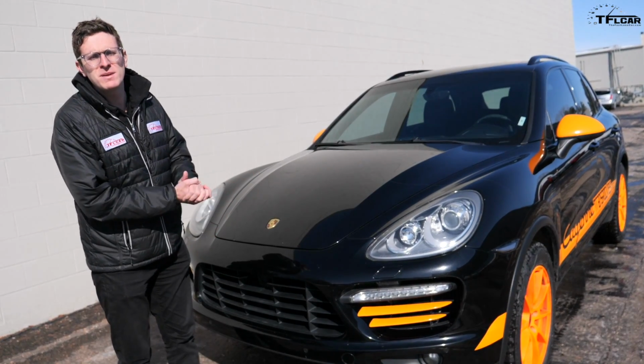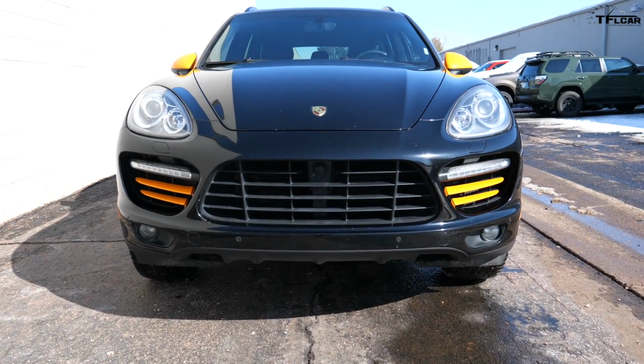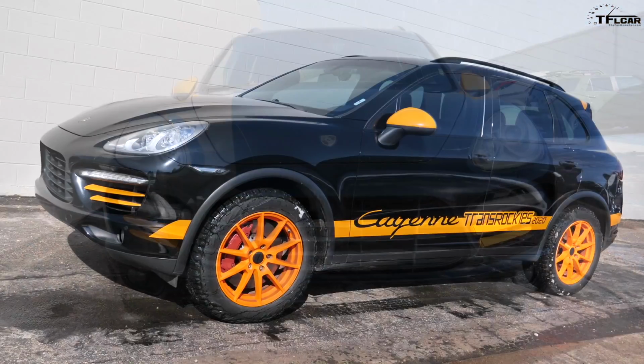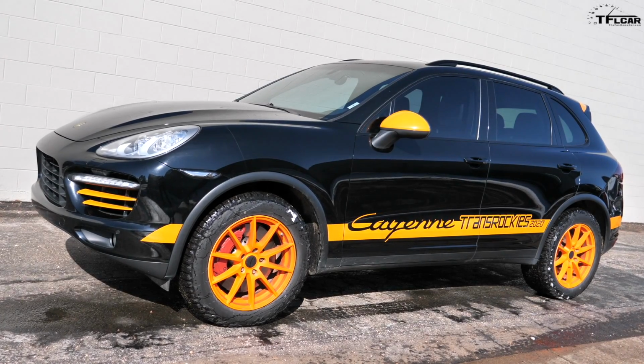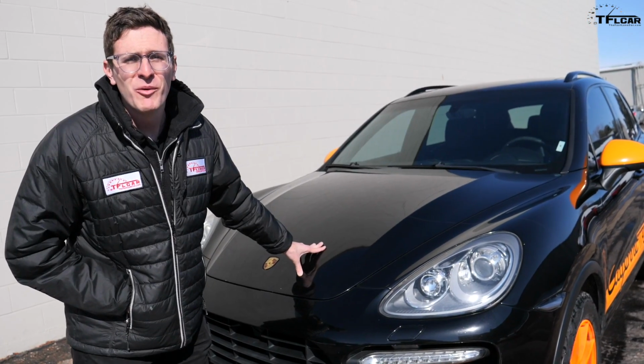This Cayenne is the epitome of the kind of deal you can get on these used German SUVs. $130,000 when new in 2012. We bought this one last year for just over 20 grand. Absolutely nothing wrong with it. And take a look at what it can do when you raise up its suspension.